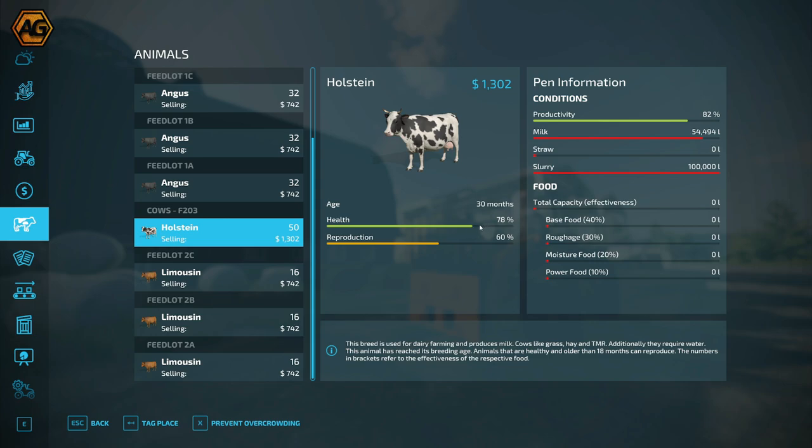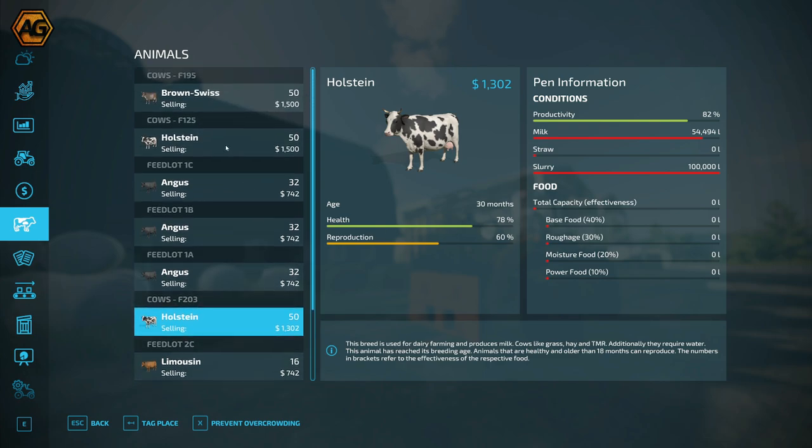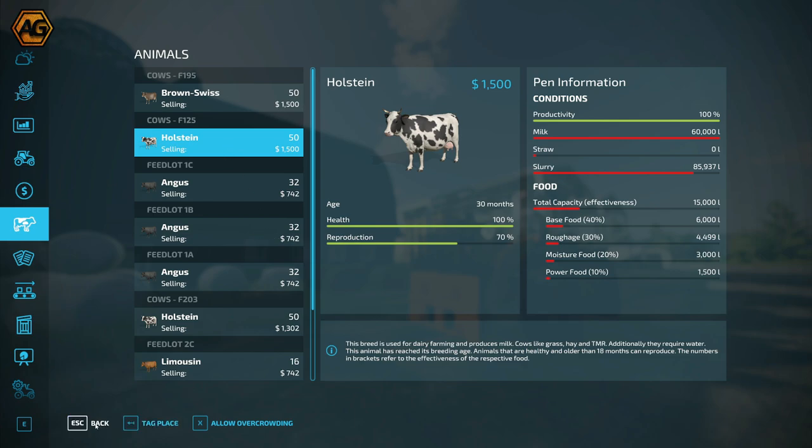So we have to urgently go and grab the truck. We will take a load of food down to them, and then we'll also go and probably load up and take a load to the Holsteins as well. So we're going to get some more food mixed up, then we'll be able to go and get just a little bit of milk sold.